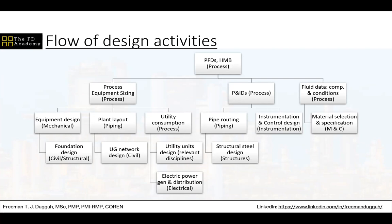So if you are a mechanical engineer, you need to have worked on this kind of project before. You need to have interfaced with the process guys for some years.